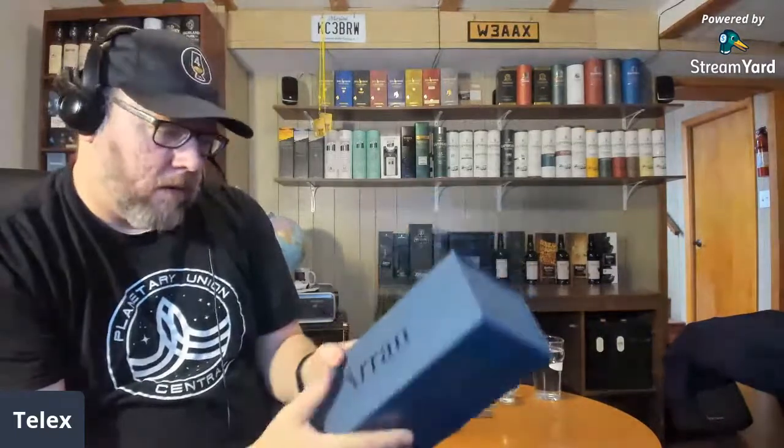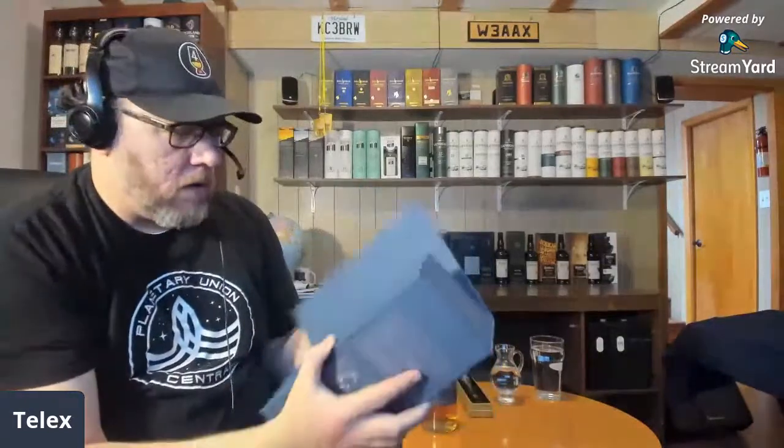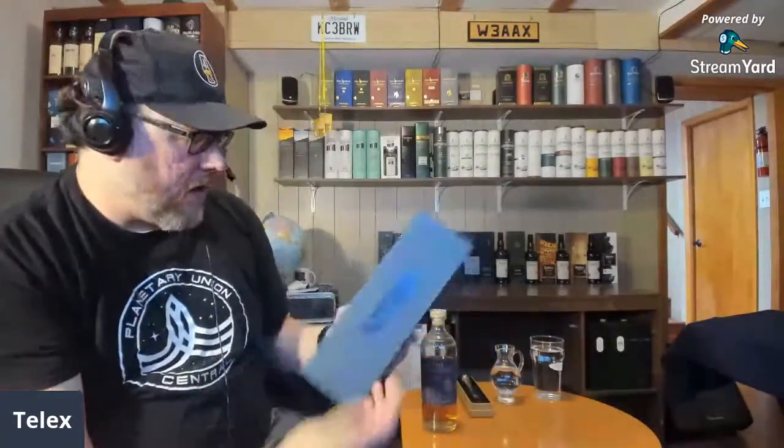I mean, it's got some really nice gleam to the side, and it has your typical information regarding where they are and what they went through as far as the distillery, and just a little bit of an introduction. But overall, I have to say, I think it's a well-put-together little package here.